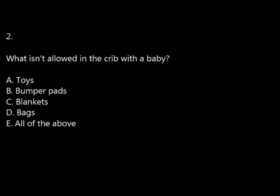Question 2. What isn't allowed in the crib with a baby? A. Toys. B. Bumper pads. C. Blankets. D. Bags. Or E. All of the above. If you watched the episode, you will know the answer. The answer is all of the above. You cannot have any of these items in the crib for your baby's safety.